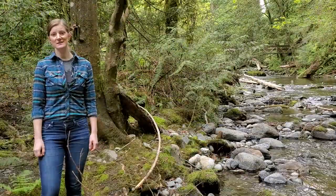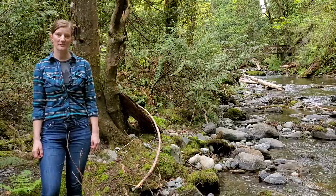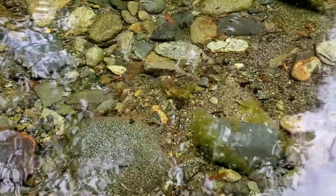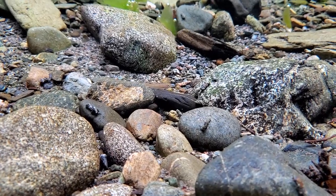So what does a young salmon fry need to survive? First of all, water. Salmon prefer cool, clean water. Young salmon are very sensitive to pollutants like household chemicals and runoff from roads. They'll do the best in clean, clear streams like this.